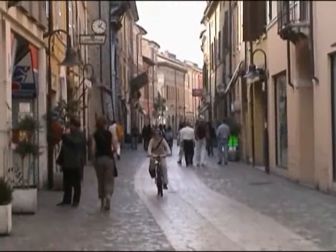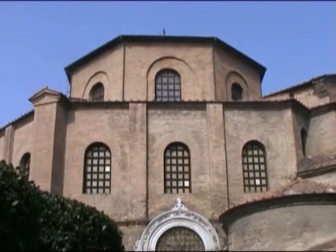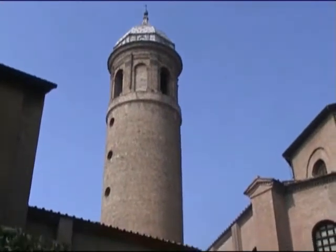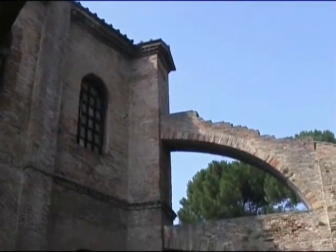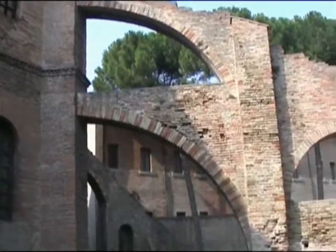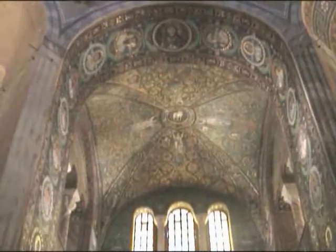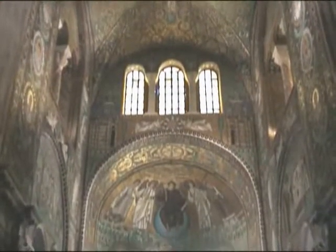Along Via Cavour and round this corner brings us to San Vitale. Ravenna was recaptured from the barbarians in 540, note the round bell tower, by Belisarius acting for the Emperor Justinian, and it became an outpost of the Byzantine state in the west. Ravenna became a centre of Byzantine architecture, sculpture and mosaic. San Vitale is considered to be the most precious example of Byzantine art extant in Western Europe.